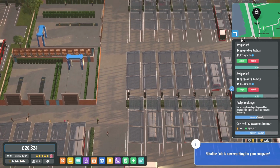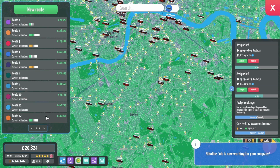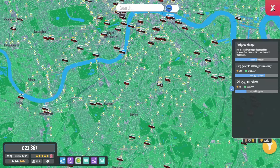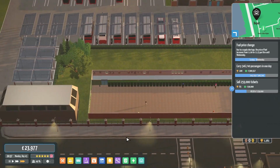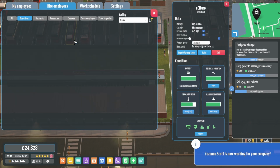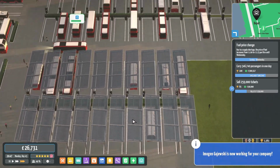Ooh. Route 25. Is that the new one we just created? No, that's Route 26, Route 25. Oh, we haven't. We have got enough buses, they just weren't assigned. Oh, because we changed the frequency. Right. Hire employees, bus drivers. The wage bill's going to go up ridiculously high. Right. Should be a good number for now.